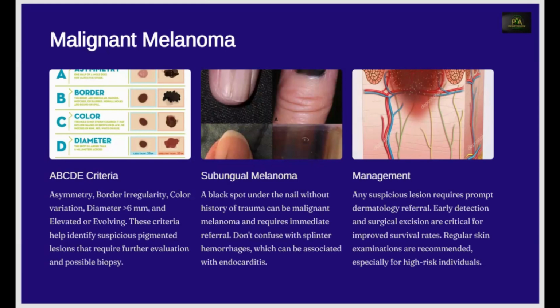Malignant melanoma. This is the ABCDE criteria. A is asymmetrical. It's not symmetrical. Symmetrical means it's the same on both sides, so asymmetrical is on one side. Border, it has an irregular border. Color, it has different colors, maybe from black, blue, red. D is diameter, and E is elevated or evolving, it's changing. It can start with a small tiny dot, and before you know it, it keeps increasing in size. So that is the ABCDE of malignant melanoma.